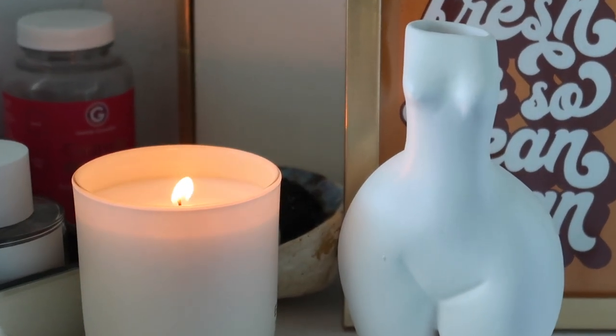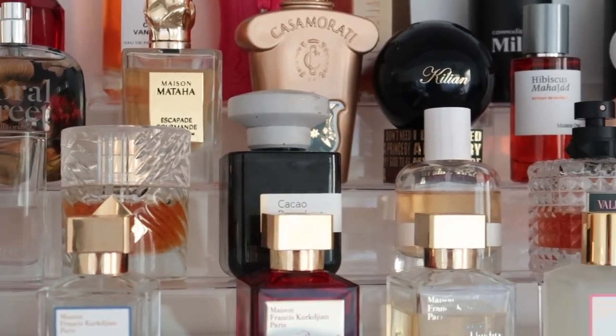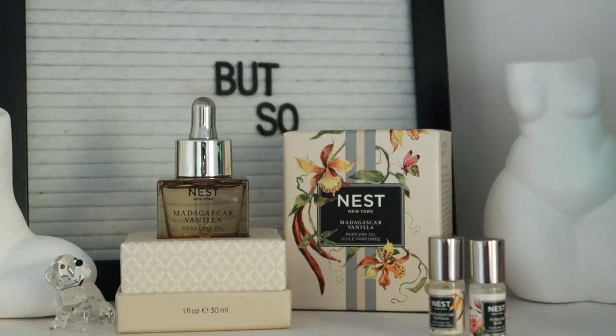This is giving all the cozy vibes. It's toasted marshmallow, brown sugar, and warm vanilla. So if y'all are here for it, just keep on watching.